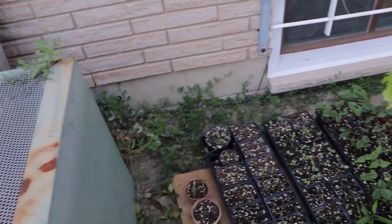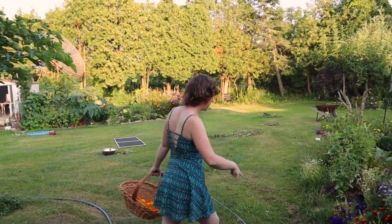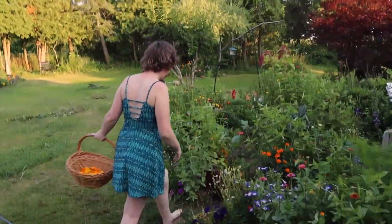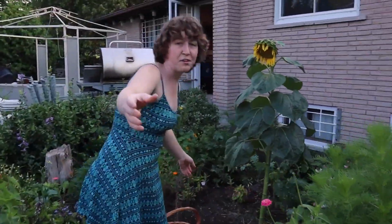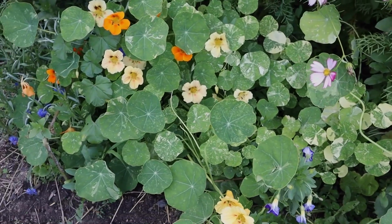And we have kale coming up in there too. So let's go back into this garden. I got distracted going around it and we didn't even get into it yet. I haven't done this in a while. I know, right? Let me show you the nasturtiums. This variety is so pretty.